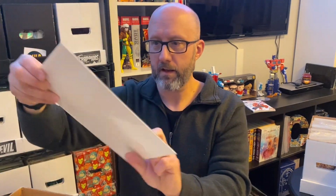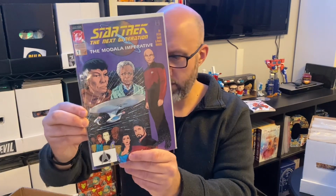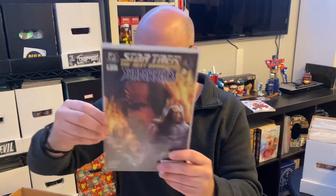There were a couple issues from some limited series. Star Trek Next Generation Ill Wind, number 2, 3, and 4. Some nice painted covers on these. And then this other limited series, the Modala Imperative, issue number 1. She has the rest of this already, so that was the last issue she needed. Another limited series, Next Generation Shadowheart, number 2.